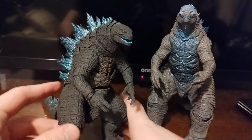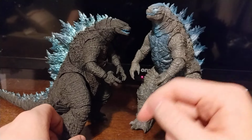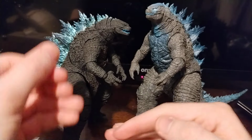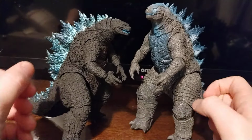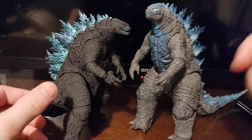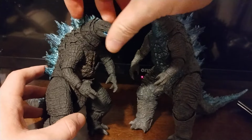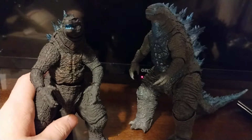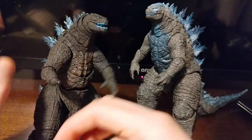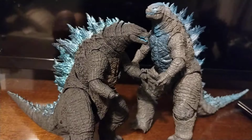But at the same time, overall, I don't know, it depends. Do you want accuracy or do you want range? Because remember, you're buying an action figure. If you were going to buy a statue, you have plenty of other options. You want something with good articulation. So if you want that, go for this one. 100%. Actually, no, 80%. Although some copies might not be too bad with that. That's just the thing. And it comes off again. Wow.